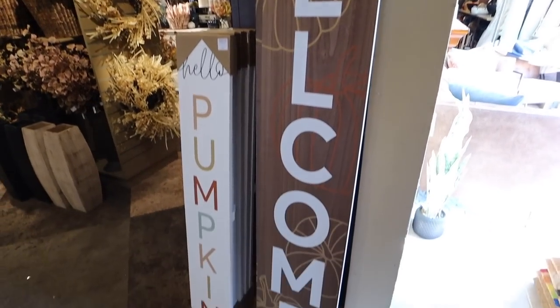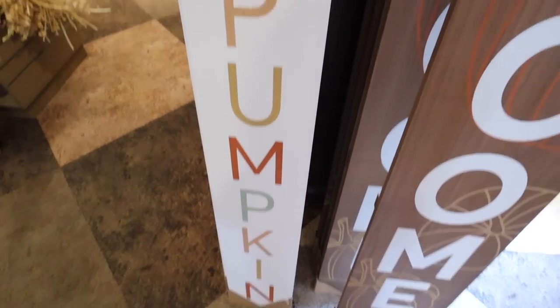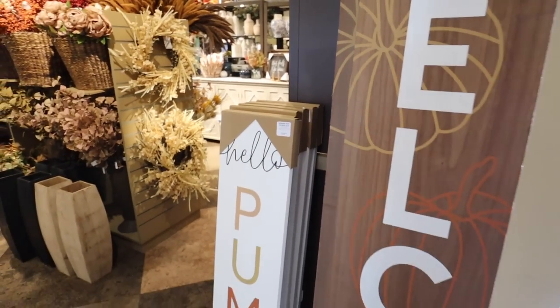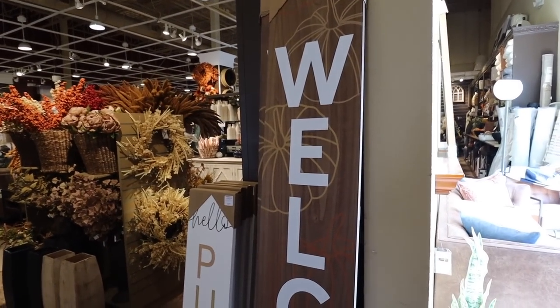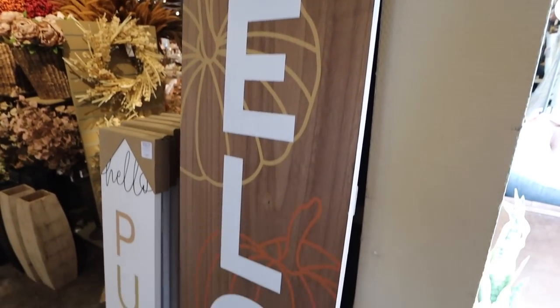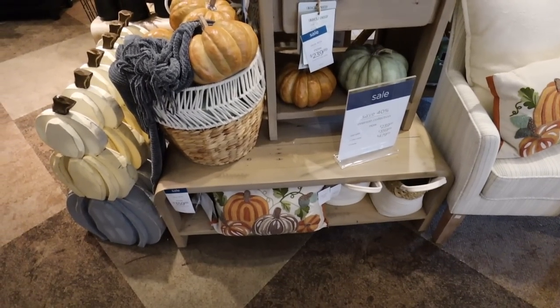Some absolutely awesome welcome signs. This is the first one. It says Hello Pumpkin. I think I remember this one from last year. Actually, I think I remember both of these. Then there's this one that says Welcome. This one's super tall, like 6 feet. It starts at $70 and it has all pumpkins behind it in varying fall colors. This whole display is just so pretty.